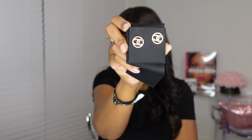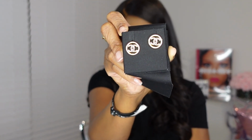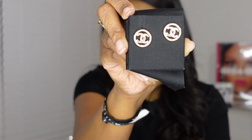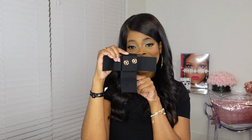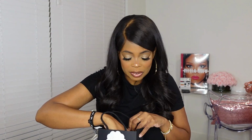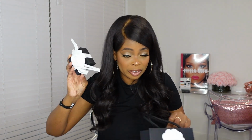So here are the earrings. And again, they're in gold and it's the Chanel logo with the 2 CCs. Yes, I will be rocking these earrings. They're everyday earrings, so it's easy to accessorize something like this rather than fancy cocktail earrings. All right, so the next pair of jewelry I got was earrings. And I don't know if I already said this, but I mainly just got earrings because I have been looking for earrings for such a long time.